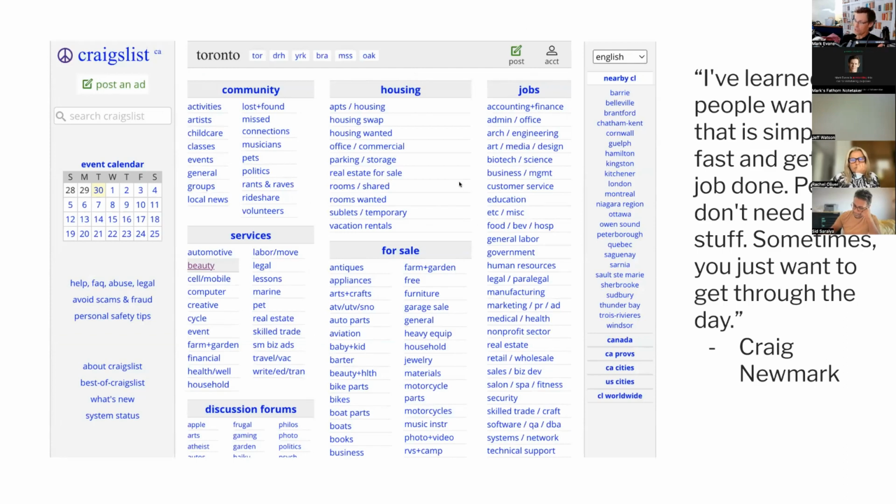Craigslist, for years, has had terrible UX and a homepage that I don't know what to make of, but Craig Newmark, one of the co-founders, says, "I learned that people want stuff that's simple and fast, gets the job done. People don't need fancy stuff. They just want to get through the day." And to Craig's credit, he's leaned into this and hasn't changed it forever.